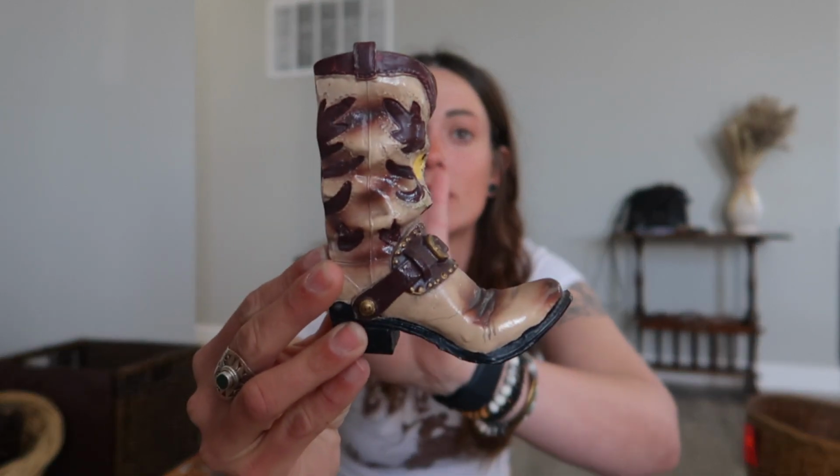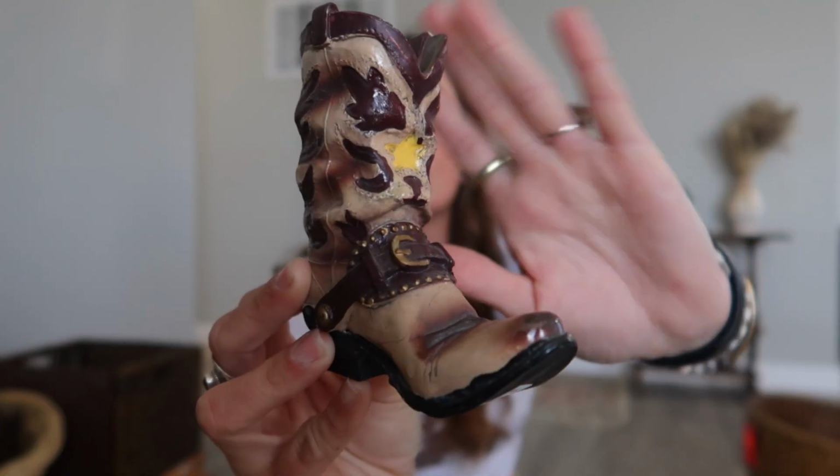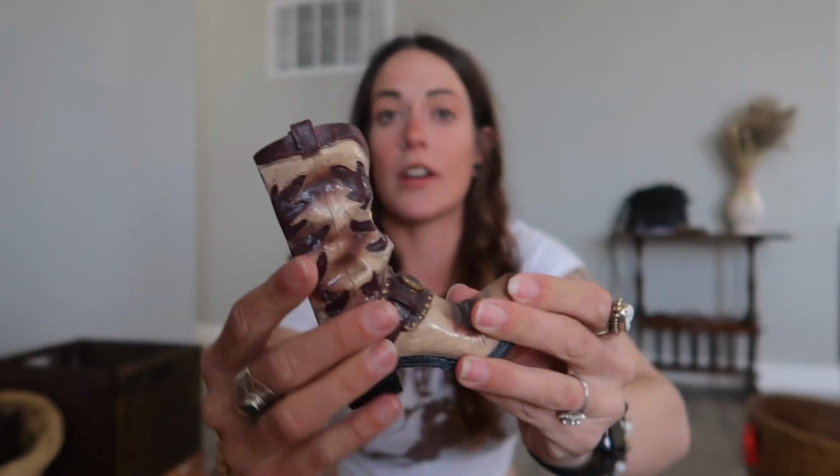I found this little cowboy boot. This honestly might be one of my favorite things I've ever found. It's just so cute, and it's actually a wall hook, so you can hang things on it. So stoked on that. That was $4. A little bit more on the expensive side. The town that we used to live in is a little bit bougie, so the thrift stores there are a bit more expensive, but they do have really nice pieces.